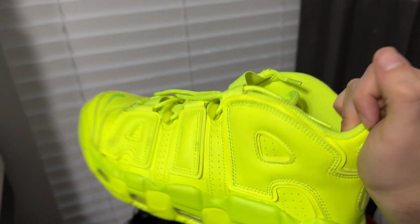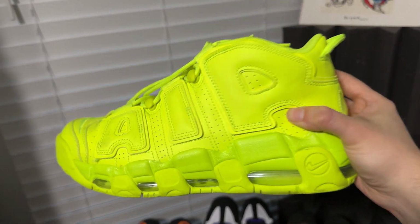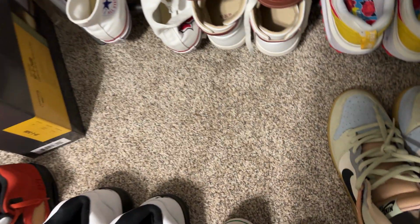I definitely bought these out of impulse because I wanted some up tempos, and I would definitely go for some more like a white one or a more basic colorway, because these are very busy and I've never worn these outside of the gym or stuff like that. But again, a really cool thing to have in your collection, in my opinion.